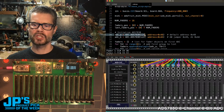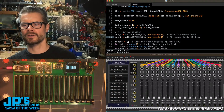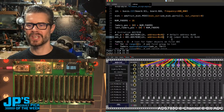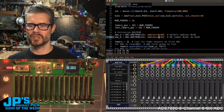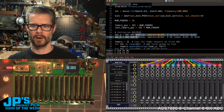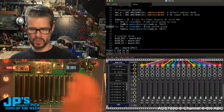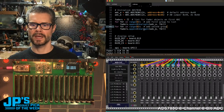Then I'm initializing 2 of these ADS7830s on my I2C bus that I set up, one of them at the default address of 48. The other, I happen to weirdly solder jumper A1, so this is showing up as address 4A rather than if I had soldered the proper first jumper, which is the A0 jumper on the back. That would give me address 49. But it's okay. You can just tell software which ones you're using. So these are my 2 boards on the STEMMA QT or I2C channel. And then I set up a little list of faders based on instantiating the 2 sets of those on the analog input of the ADC board.